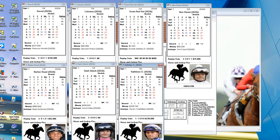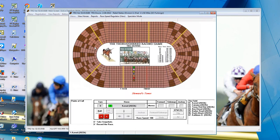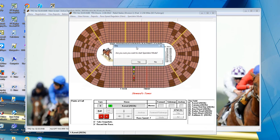And then we have Kathleen O. 1 race with the win, and coming in the rating at 86. So, looking over all 7 of the horses, looks like Kathleen O is the only horse that has won a race so far this year. So we'll remove the horses so we can get the racing fee back down to about 7. And we're making sure everybody's all set in the starting gate. And it looks like we're ready to go.